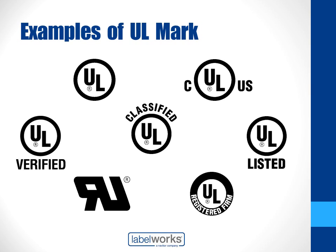The UL mark may also have text saying verified, classified, or listed. Depending on the product and what the product was tested for will determine if one or any of these words are necessary. The backwards RU is the UL recognized component symbol. This is used when a piece of equipment is evaluated by UL that will be used in a larger piece of equipment. An example of this could be a hose or a fitting that will be placed into a generator. The generator may not be approved by UL, but the individual piece is and is marked as such.